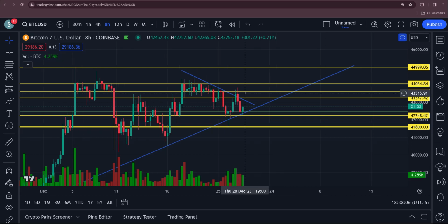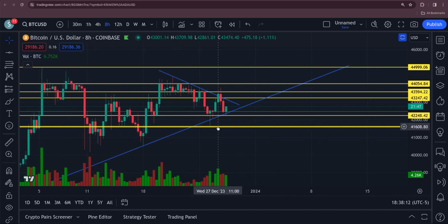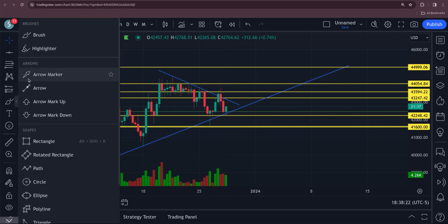All right, we ended up having a fake out here and a pullback down. Now it has grabbed support here. This is on the 8 hour. You do not want to see Bitcoin lose 42,265. That is a very crucial area.